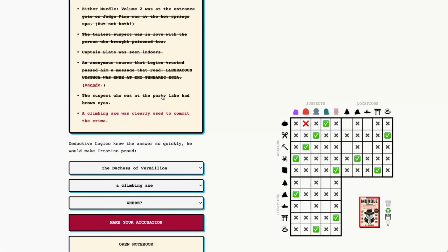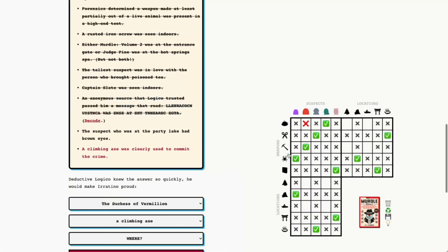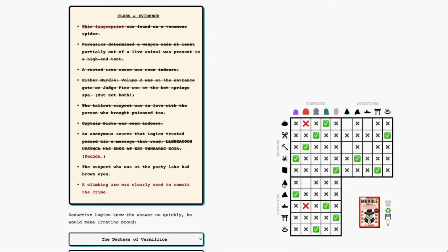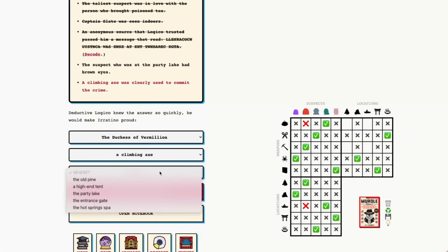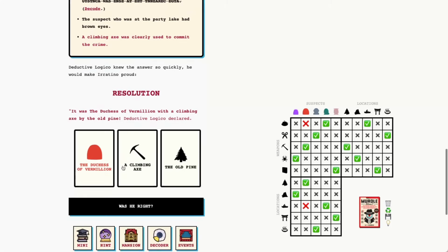Okay, the suspect who was at the party lake had brown eyes. Gray eyes, so we know she was not at the party lake. That means Judge Pine must have been at the party lake, and sure enough, brown eyes. And Duchess of Vermilion was at the Old Pine. So that is the solution, the Old Pine. And I'm just going to quickly put these two in. Yep, okay, great. So we have the Duchess of Vermilion with a climbing axe at the Old Pine.